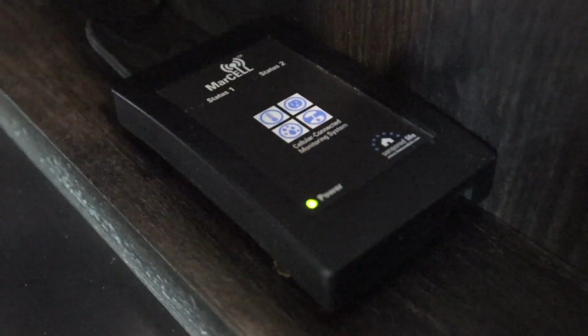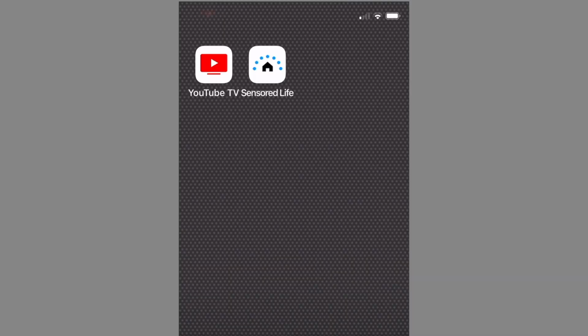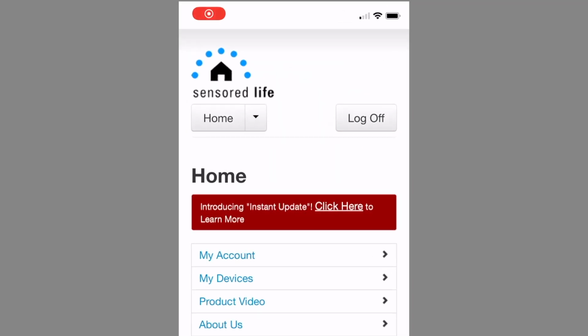Marcel is cellular based. It's a little device that sits in here and plugs into the wall. It monitors power, temperature, and humidity, and it will alert if any of those things go out of range. And you get to set the range yourself.